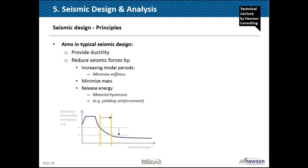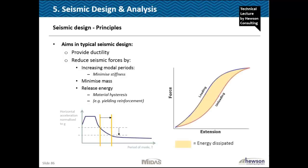The other way to reduce seismic forces is to find a method in the structural system which can release energy, because that effectively will introduce damping. And the typical way to do that is through material hysteresis, so to allow some aspects of the structure to yield.